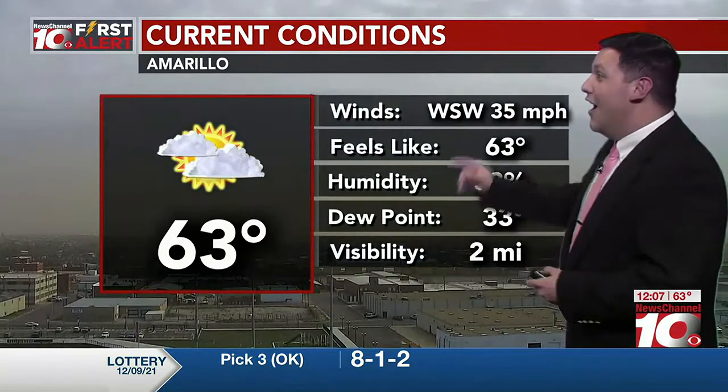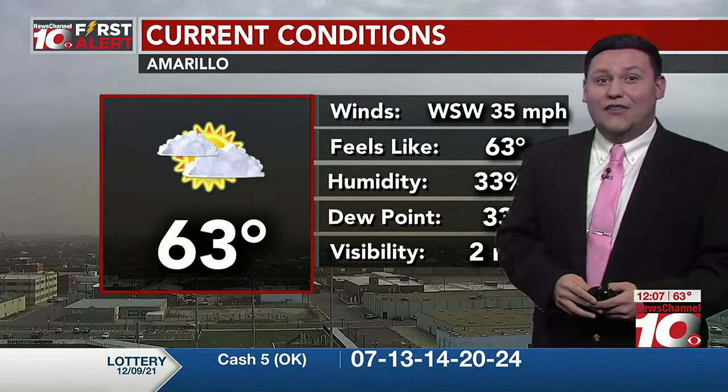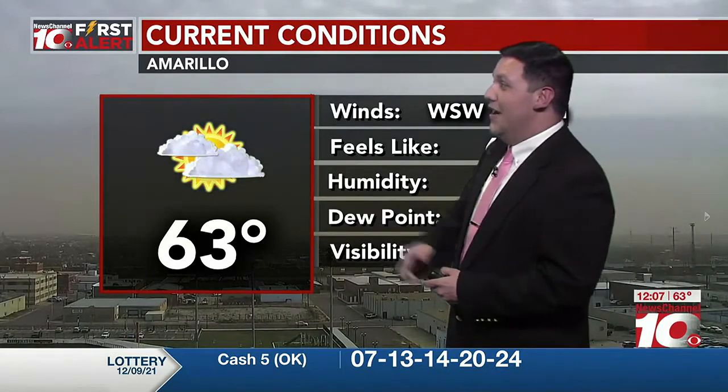That's not cloud cover, that's blowing dust throughout the region because we're seeing those very strong sustained winds. Our sustained winds, these are not gusts right now, from the west-southwest at 35 miles per hour and a current temperature of 63 degrees. Now we have warmed up ahead of our cold front pretty nicely with temperatures into the mid to upper 60s and even some 70s for the eastern part of the region. Childress up to 75 degrees, and that was the forecasted high, but they still made it a couple degrees warmer.